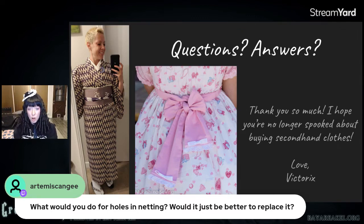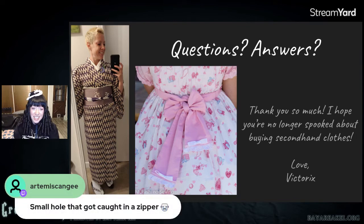If it's a small hole, I would probably get a similar color of netting and just tack it either behind or in front, depending on which you prefer, over the original, just to stabilize it. Because sometimes, especially if it's in the ruffle of a dress, it can really, oh yeah, I have some chiffon that I've had that happen to.